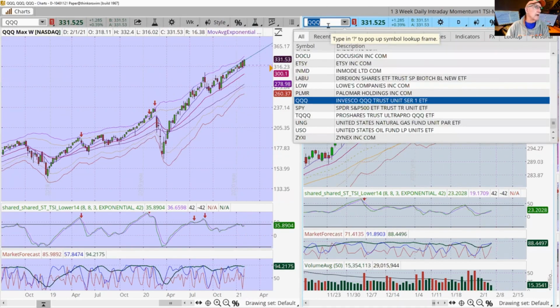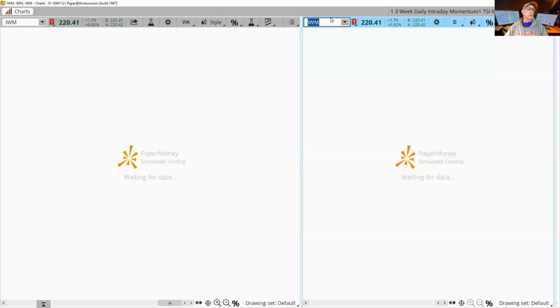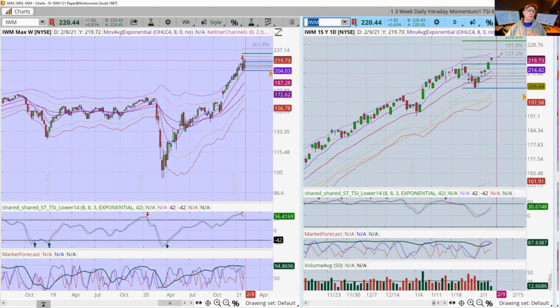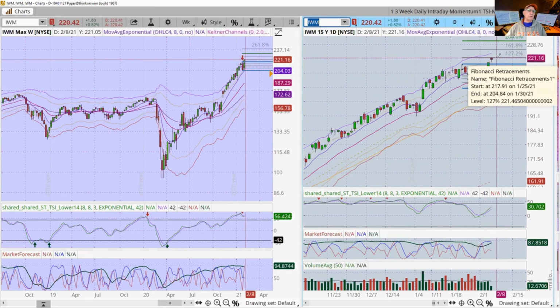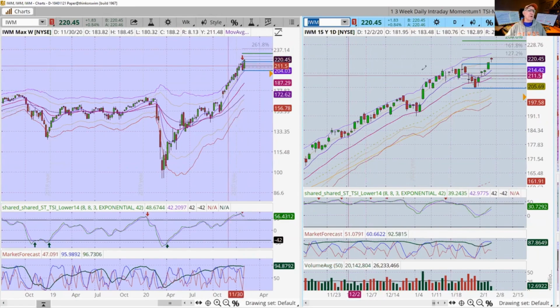Next, over to take a look at the Russell. As we saw, Russell was just on a move. As you can see, Russell is approaching the 1272. See how close it came. It came to a high of 221.47. And look at that, that level one on the 1272 is at 221.46 and a half. Pretty amazing that they work out to be that close, but they do.